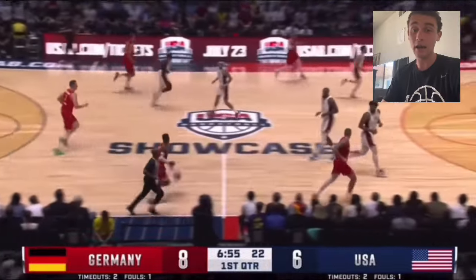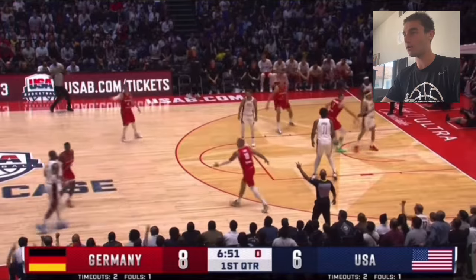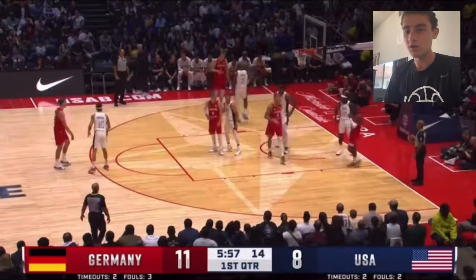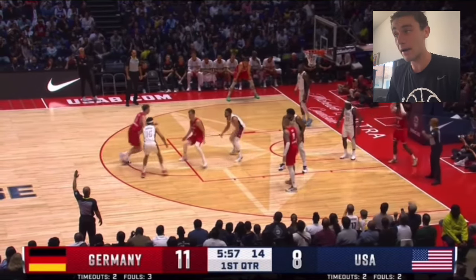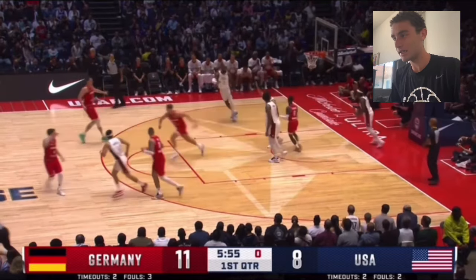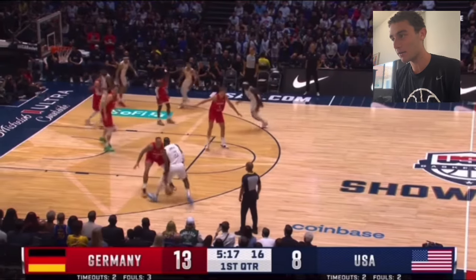And it is a good back and forth game right here. Germany now in transition. Shooting it. Woo! Schröder. Schröder is not playing around, y'all. He is not playing around. Down three right now. Little back pick. Franz Wagner with the bucket right there.